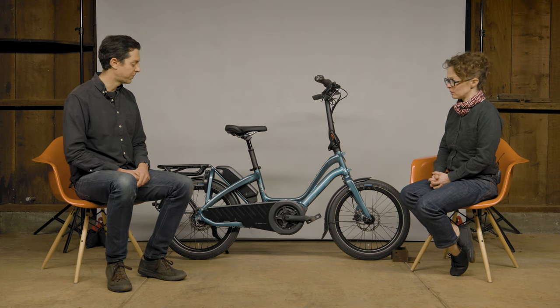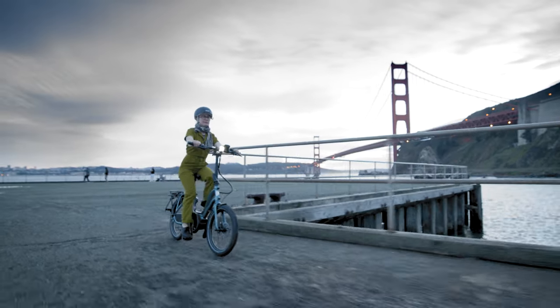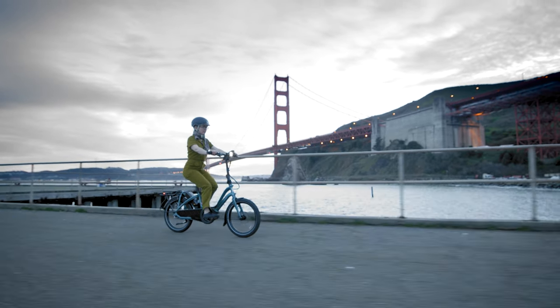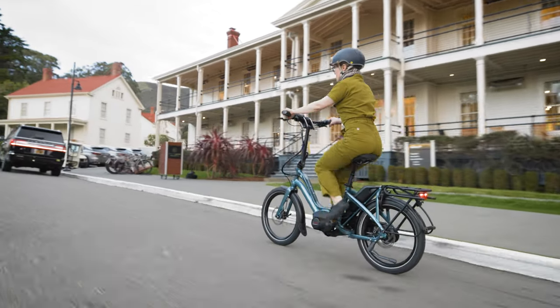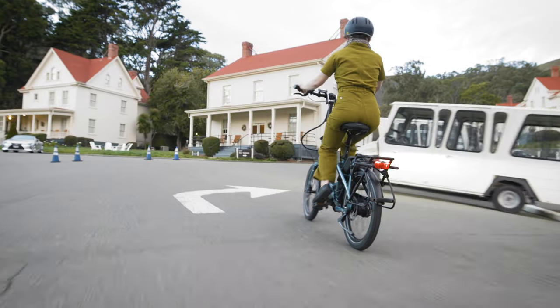I think for us, especially in San Francisco, the S5i is the model, and it's the model that we have as a test ride bike. The reason is both because the motor performance is so good. It has more torque than the ActiveLine Plus motor. Almost more importantly to me is this hub from Shimano.